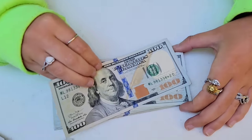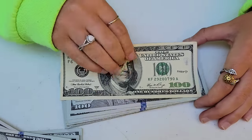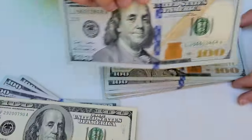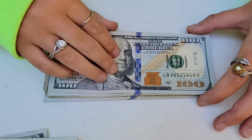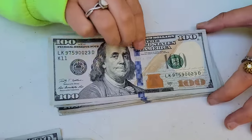Hey, so there's not only stars, but there's lots of different ways to collect these things. Would you ever collect these? Would I collect? Oh, there's a stamp. There's an RMC. I don't know what that one's from. I don't collect serial numbers, just the star notes. 3,000. That's a $3,000 bill, apparently. Yeah, it is. Wow. Okay.